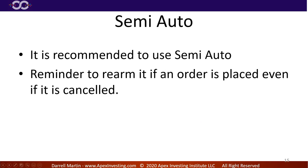So I do recommend that you use semi-auto. Okay? Because if you use auto, here's the biggest thing with auto. If markets go insane, you could have a bunch of orders fired off at once and you don't know what's going on. Because it'll just fire, fire, fire, fire, fire. With semi-auto, you have to pull the trigger again and again and again. It's like a gun. All right? Snipers don't shoot automatic. They shoot semi-automatic. Even if their gun can fire automatically, they're only going to shoot one bullet, right? They're going to have it set to semi.